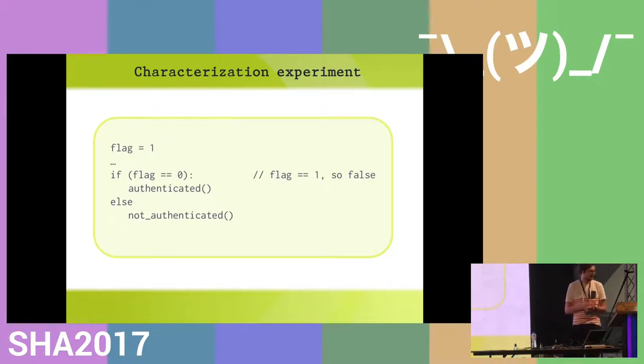One of the nicest characterization experiments we did here is where you simulate the behavior that happens when some authentication happens, and the result of that is stored in a flag. In this case, we just set it to one. And then if the flag is equal to zero, we are authenticated, and otherwise we are not authenticated. And you see here that the branch that says not authenticated should happen, because flag is not zero.